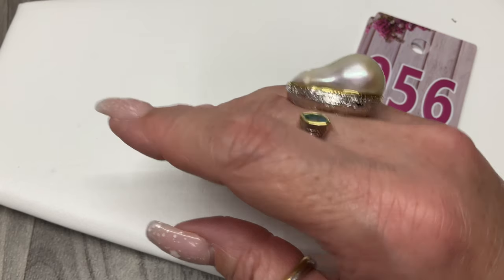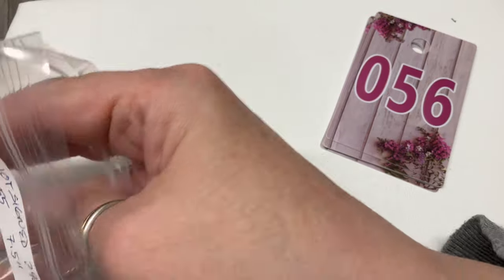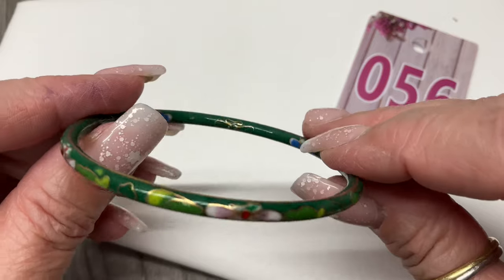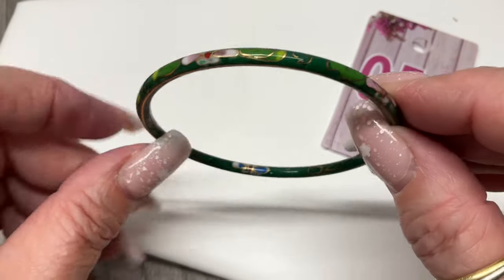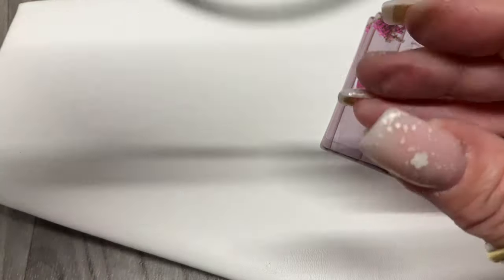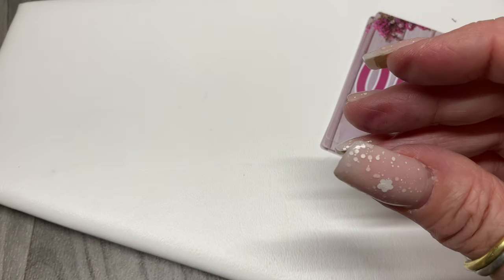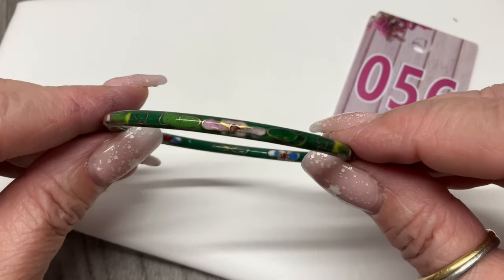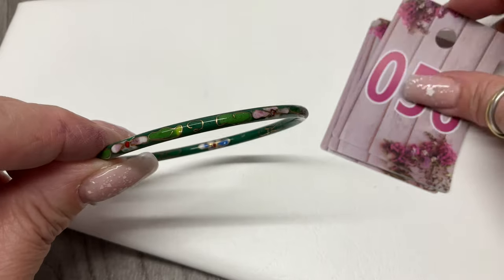That would be amazing. All right, I have for you, my lovies, a cloisonne bracelet. Green. It has a cloisonne on the inside and the outside, which is nice. This one is coming in at an 8. I don't know what I asked for this. I think $8. I'm going to go $5, okay?